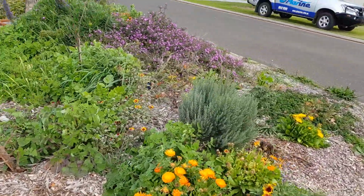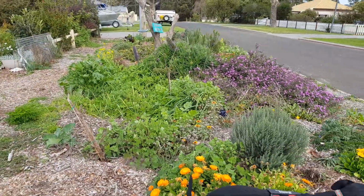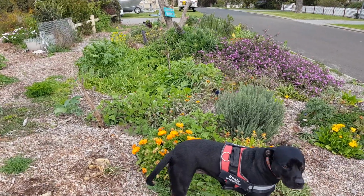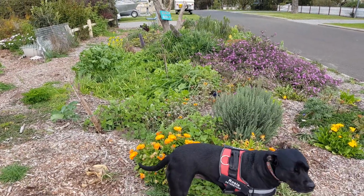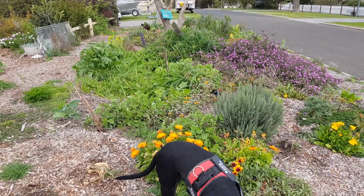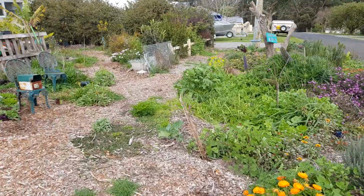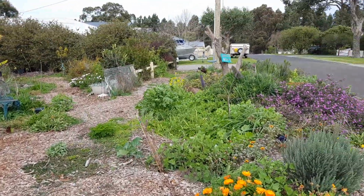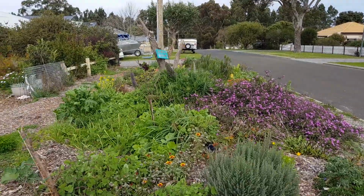So starting from the driveway, the start of the heart of the verge garden. I should mention as well, I like to grow food for my neighbours, so passersby can pick broadbeans, chilies. I've got some fruit trees there as well. The idea is providing food for my community as well.